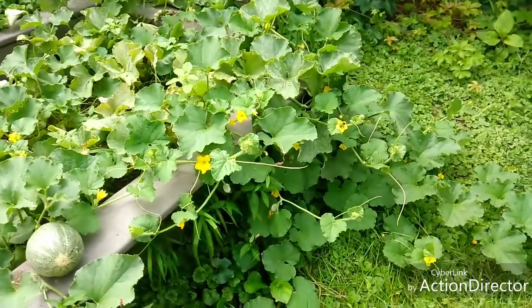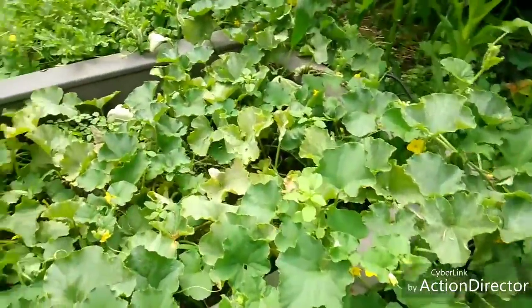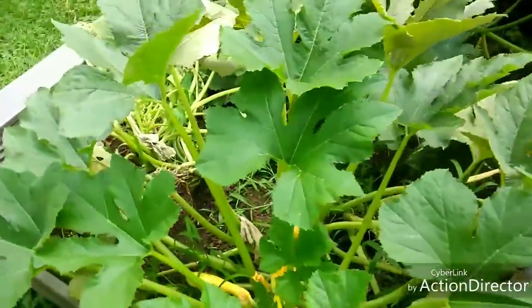Whoa, look at all the bees. A lot of bees in there. That's good. Got another one. Yeah, it is great. If there's any more off that plant, just take them. That cantaloupe is humongous.